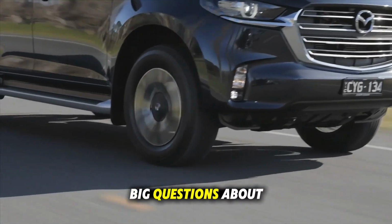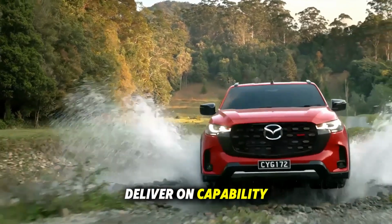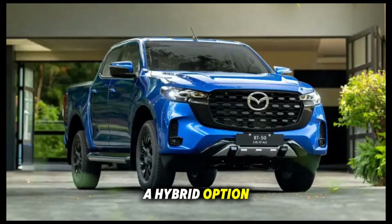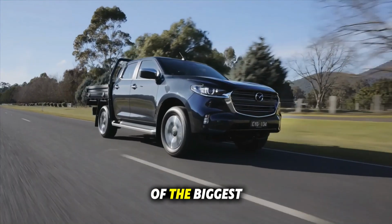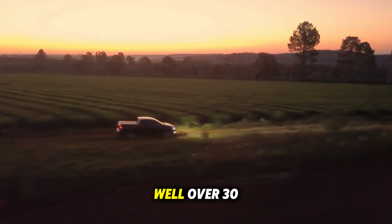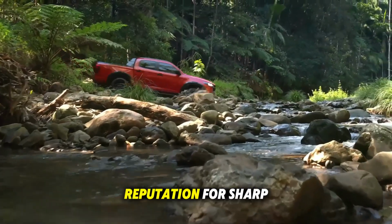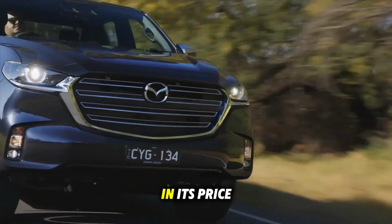Mazda's move raises big questions about performance, because a $20,000 truck still needs to deliver on capability. Early hints suggest Mazda could lean on its proven 2.5-liter four-cylinder engines, possibly even offering a hybrid option to maximize fuel economy. That's critical, because fuel efficiency is now one of the biggest selling points in the compact truck segment. If Mazda can deliver a pickup that gets well over 30 miles per gallon while still hauling gear, it would immediately outshine gas-guzzling rivals. And considering Mazda's reputation for sharp driving dynamics, this truck could end up being more fun to drive than anything else in its price class.